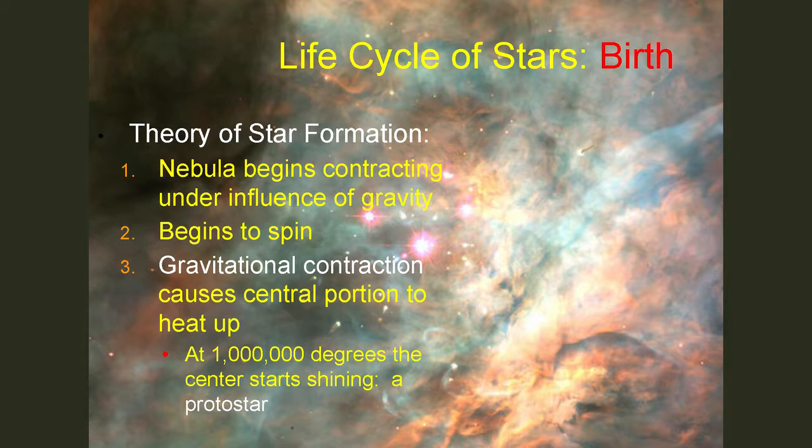And as it starts to contract, it starts to spin a little bit. And then it contracts and spins faster, and contracts and spins faster. Eventually the center becomes very dense, very hot, and can start to glow. So at about 1,000 degrees, do you care about the units? Celsius, Fahrenheit, Kelvin, it's all 1,000 degrees. Or million degrees, sorry. Doesn't matter the units, it's actually Kelvin. But at 1,000,000 degrees, the star starts shining.